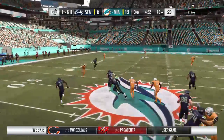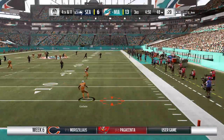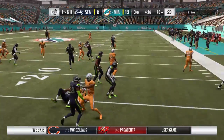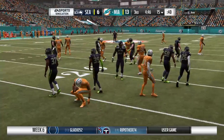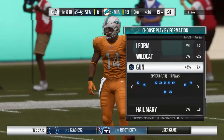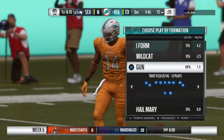They only punted twice in the win last week as he gets this one away. And he'll go ahead and field this at the 5. 43-yard punt, but they get 9 back on the return. And the Dolphins' drive will start deep in their own territory with a 1st and 10.